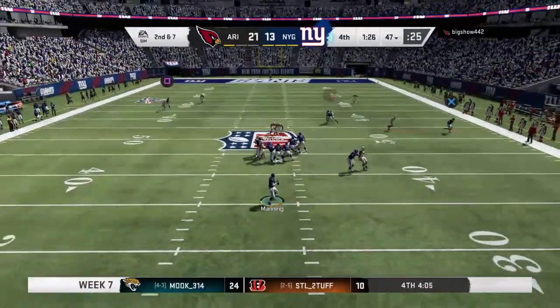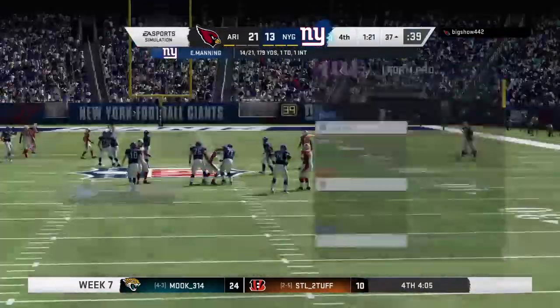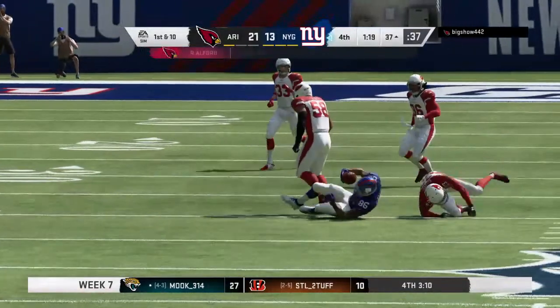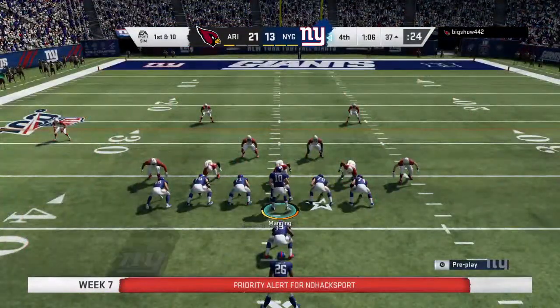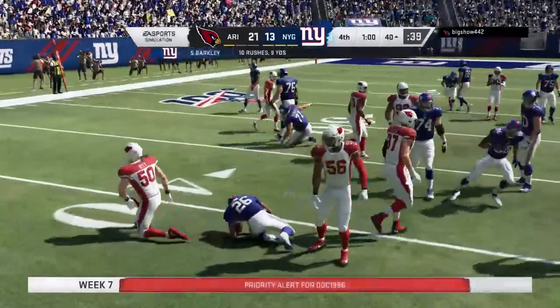He'll look to throw. That's complete to Slayton. And he is tackled inside the 40, not quite to the 35. 16 yards, a 1st down. He's been quiet all afternoon. He may have just come up with a play of the day right there, though. Obviously, it's not the volume in which you get done. It's the quality, and that was a quality catch right there.